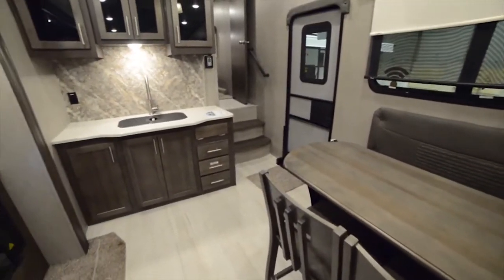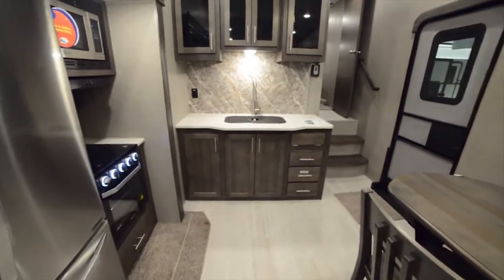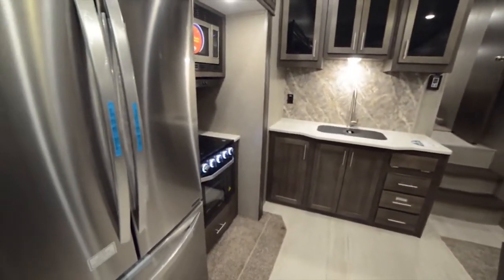This is 36 feet, under 9,500 pounds. So this is half-ton towable for some of you out there, depending on the trucks. But that's the big benefit of it. So you just get a lot of trailer in a smaller space here. It feels really open and a really, really good floor plan.